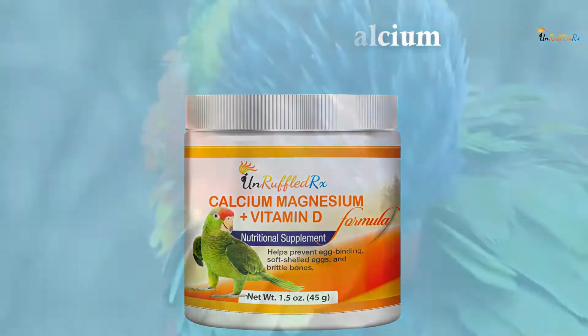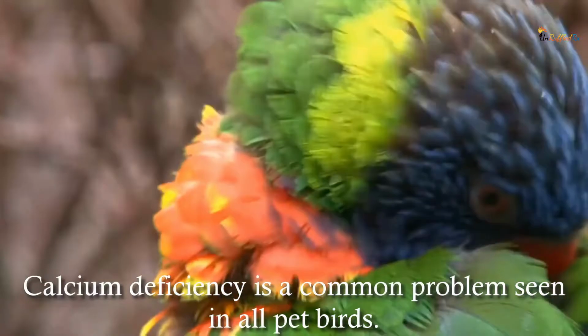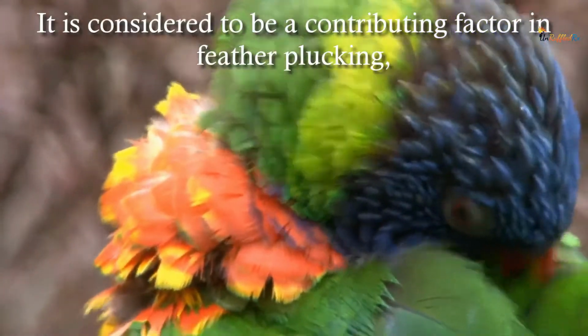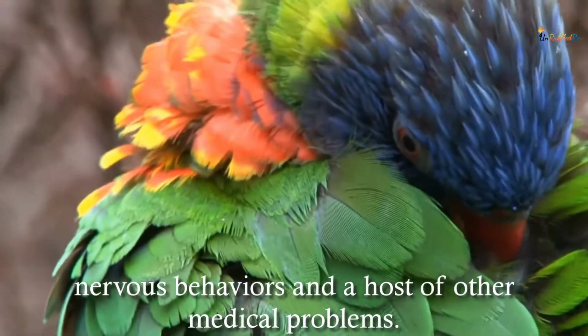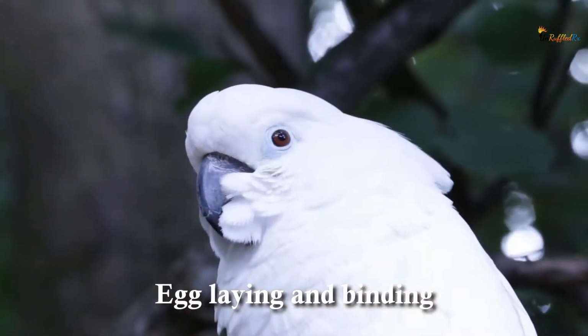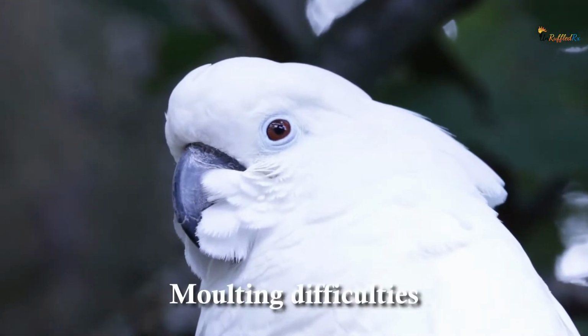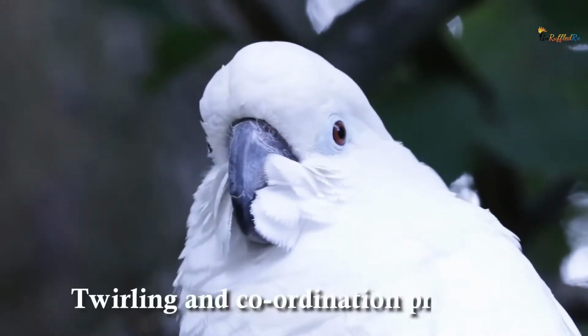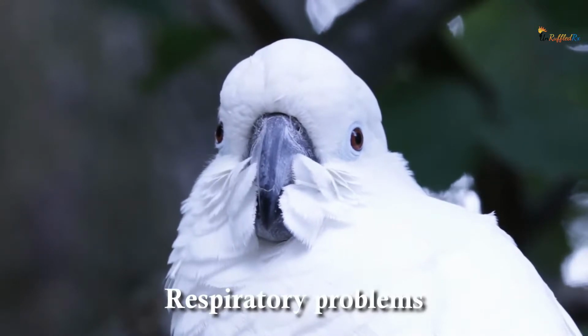UnRuffledRx Calcium. Calcium deficiency is a common problem seen in all pet birds. It is considered to be a contributing factor in feather plucking, nervous behaviors, and a host of other medical problems. Some of the problems associated with calcium deficiency include egg laying and binding, broken bones, rickets in baby birds, molting difficulties, aggression, twirling and coordination problems, and respiratory problems.